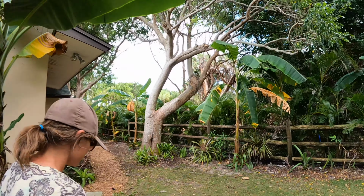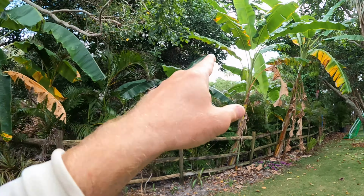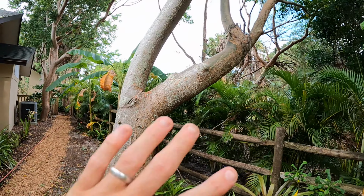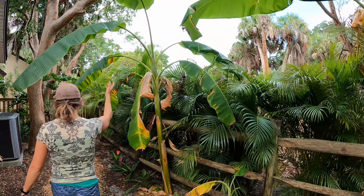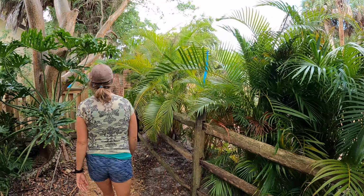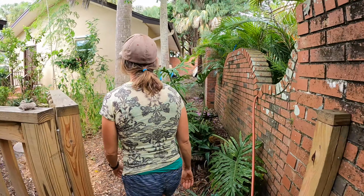And here, guys, you can see more of this no-name variety. I'm gonna grow them along this fence to add to our privacy hedge. They'll grow taller quicker than these arecas. Bananas will get twice as tall as these in a year. Happy plants.